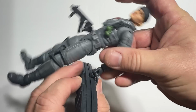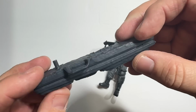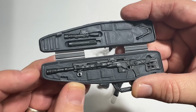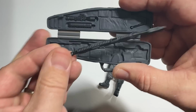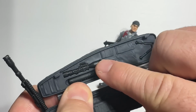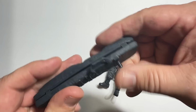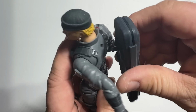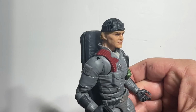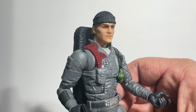And of course, to get into that position, he comes with his sniper rifle, which is so coolly designed to be held in this case. Look at this long, beautiful rifle that he has in there. And then all of the different accessories, the tripod, the scope, the silencer, and all of it just fits perfectly right in here. And he can actually have this strapped to his back as well. He doesn't necessarily have to be carrying it. This is a character that I wasn't that aware of, but now I think has been done so much more justice in the classified line.